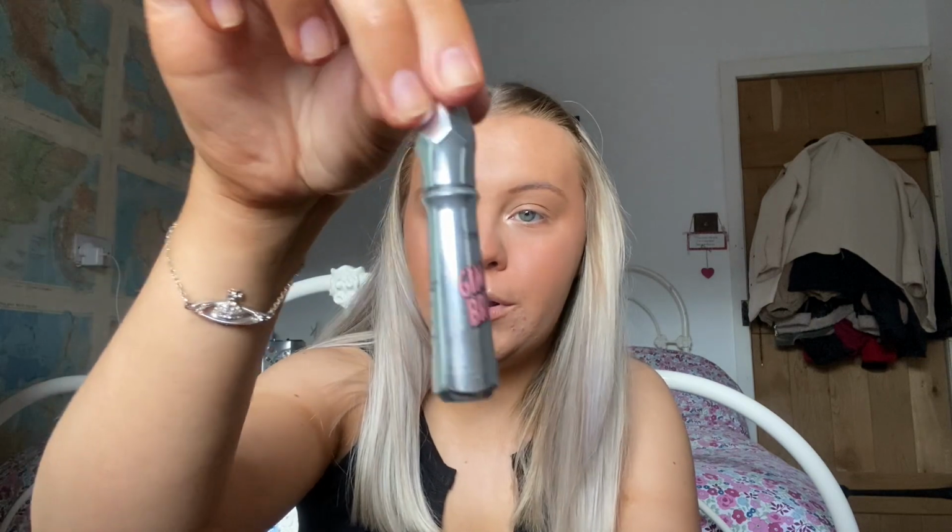So I use 3 products for this sort of natural brow that I do. I use Gimme Brow by Benefit. I use the Precisely My Brow Pencil, both in the shade 3. Then I use the 24-Hour Brow Setter as well, which is that clear brow gel, which is really good for making them sort of fluffy.